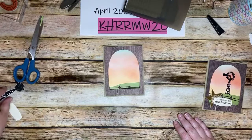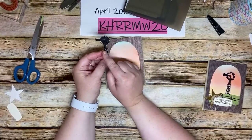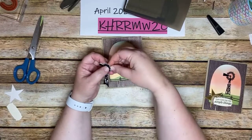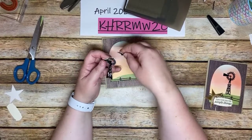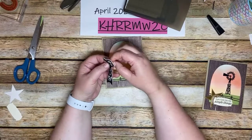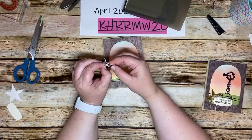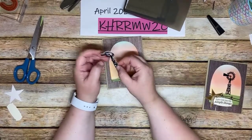So the next thing we're gonna do is we're gonna take our little windmill here. With this, I put our foam adhesive on the back of it because I wanted it to be popped up. So I'm gonna have to kind of take some of these pieces out because it's a little bit more detailed, so it gets a little thicker and it's hard to get all those little pieces out when running it through the die. It cuts it really nicely, but if you use the adhesive foam sheets, one quick tip on it is turn everything upside down and die cut it upside down, and it will cut much better through those pieces.